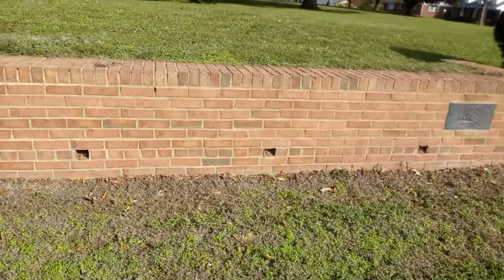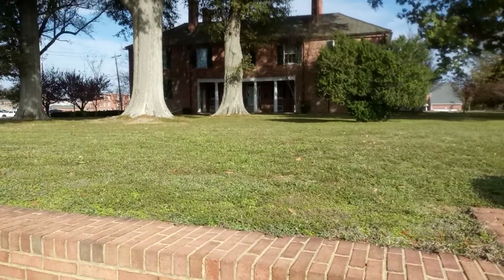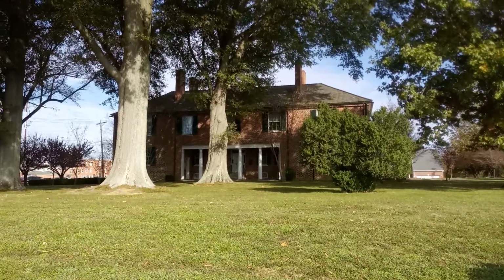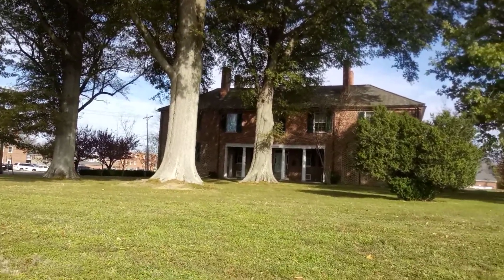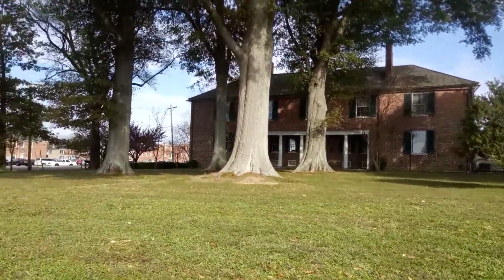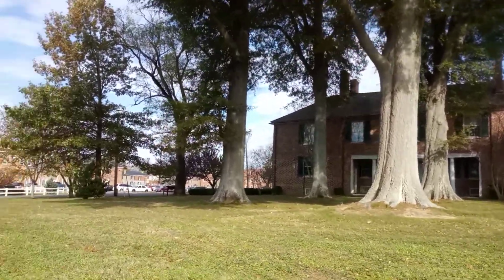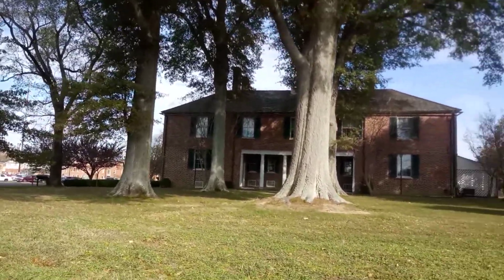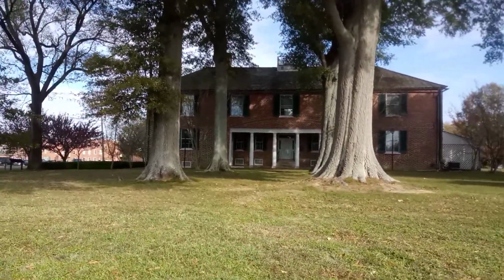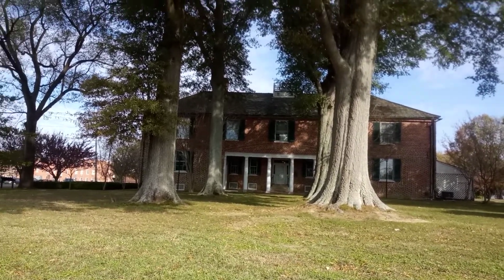Okay, now that that lovely plane has passed, I am going to share with you guys a little bit of history here. This is called Tudor Hall. Tudor Hall is home of Francis Scott Key. Now, who that was? That was the man that wrote the Star Spangled Banner. Said that he could see the battle from where he was and came up with the words.